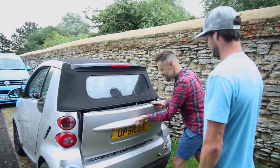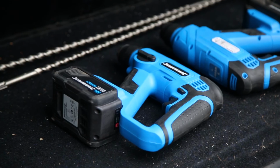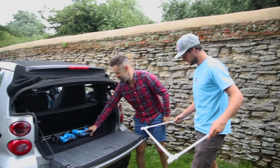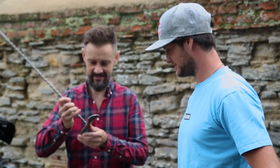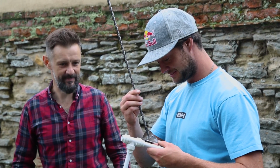Show me, what have you got? I don't understand how it's in a smart car. Behold! Two drills. One of them was yours. I borrowed it. Really? And a pipe. Three bits of pipe. That's how I travel. Plastic pipe, a drill on the end of each one, and I've made some propellers using drill bits. Oh, they're complex. I was about to say you clearly haven't done a lot. No, it took about an hour though, to be fair.